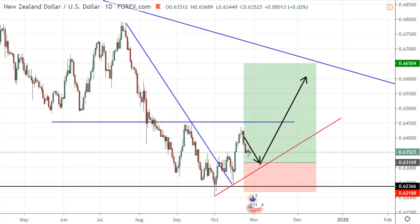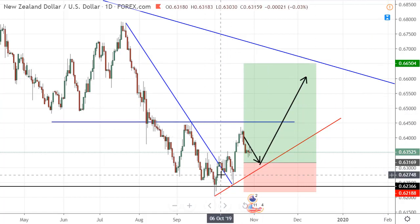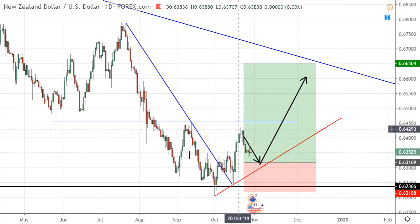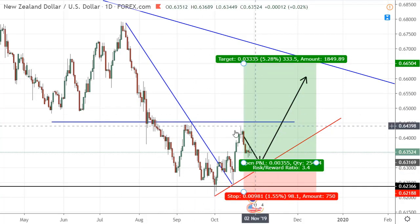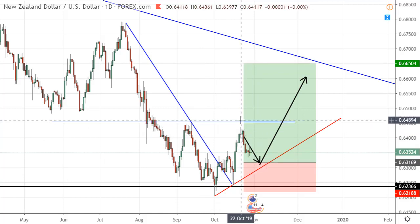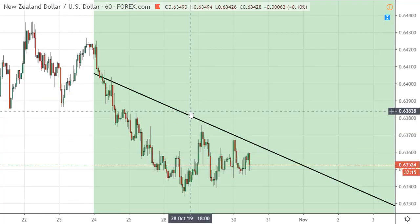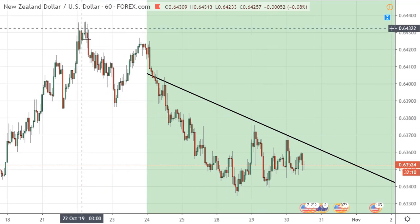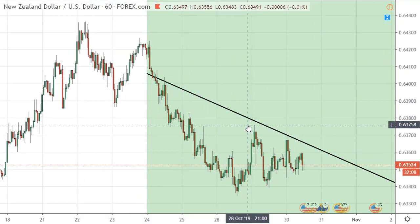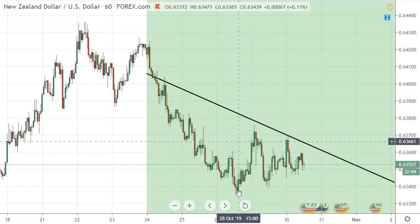New Zealand, US dollar, same thing here. This is quite an interesting move. We had this push higher, we broke this level. I'm not going to get into the setup we shared earlier because that already happened, but we are in this pullback at the moment, which is quite interesting. Let's see if we get some direction from here. This was the first pullback. It's too early to say the pullback is over.